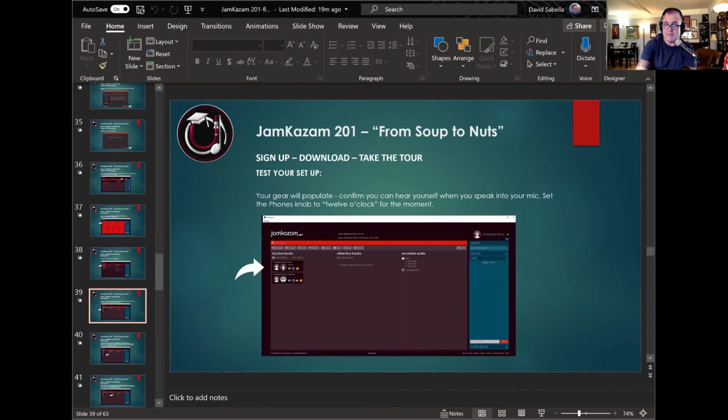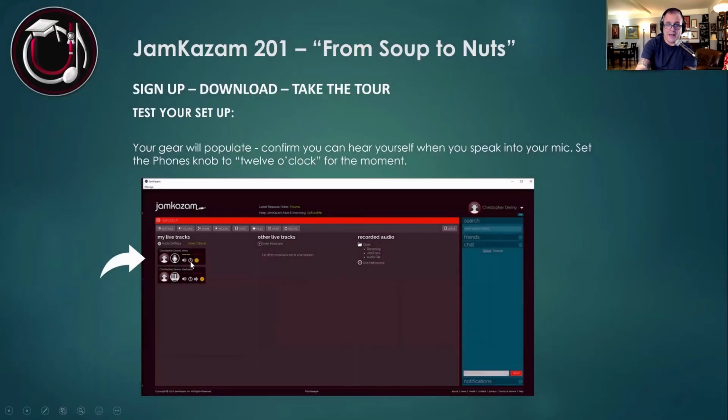So let me make this larger for you. And the pan button is the center button between volume and stats. I can't click on it now because it's just an image of it, but if you hover over it, the pan slider will appear, and you can distribute the sound either to the left or right of center.